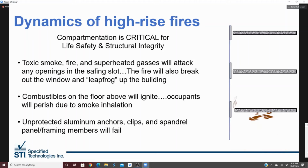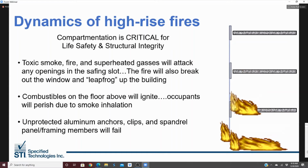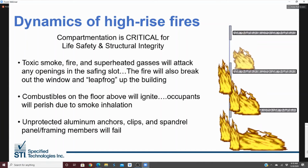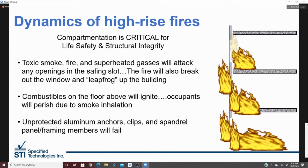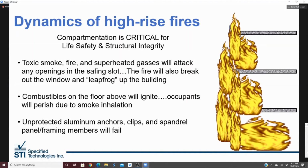Compartmentation is a key component of fire life safety. This is the process of dividing a building space into smaller units by constructing rated boxes to limit the fire spread, toxic smoke, and gases to their point of origin. This allows occupants to get out and first responders to get in. Obviously, this is critical in fire life safety, but in curtain walls, structural integrity is just as critical, because if the wall comes off the building, the joint will go with it. So we must protect the key components of a non-rated curtain wall system as long as possible.